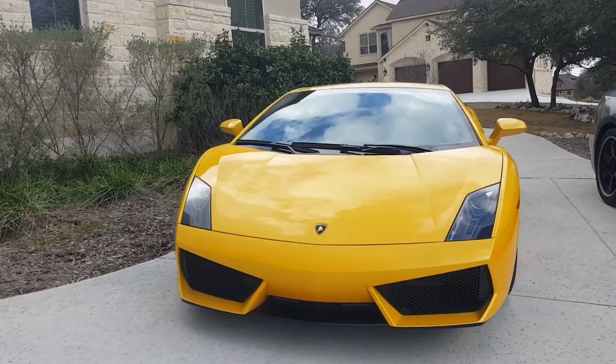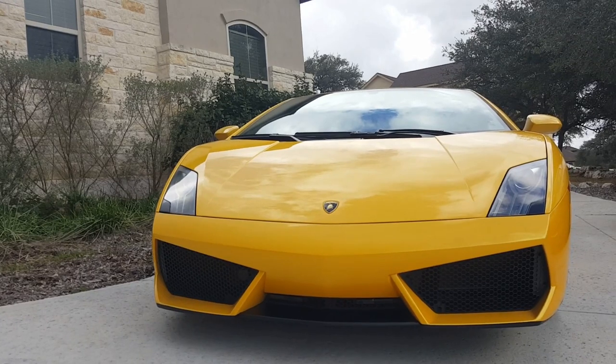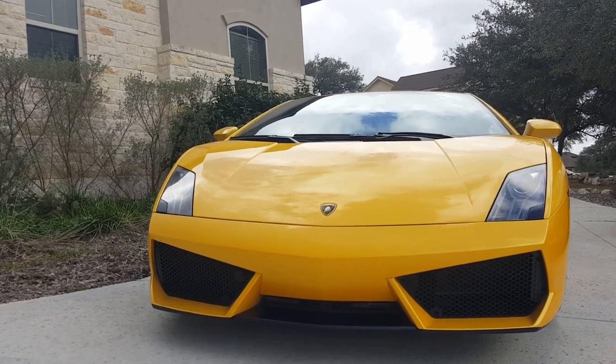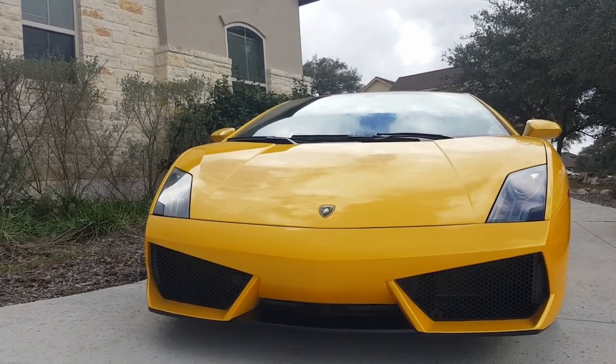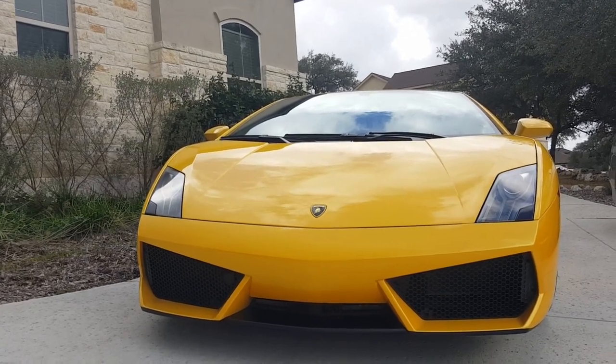Alright, so we had that bee trying to video bomb us, and looks like it's actually still there, but you know what? I'm gonna give you guys a walk around of the car. Lamborghini Gallardo, LP560-4, let's go. Alright, so here is the front fascia, aka the front bumper. Now you notice that there are some ducts, and the way the front bumper is set up, it's set up to create a good amount of downforce, especially at high speed.